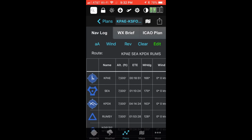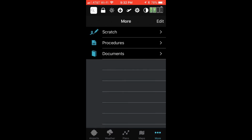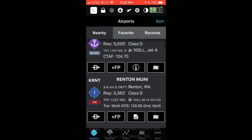So we think documents, you can get to some things you have to get to from here. Like you can take a look at your documents, they're all there. You can take a look at your maps. You can go to a scratch pad, it's still here.